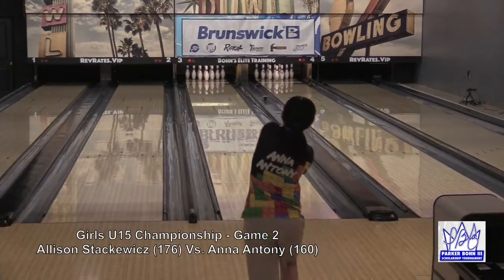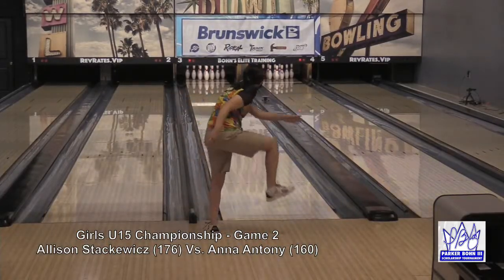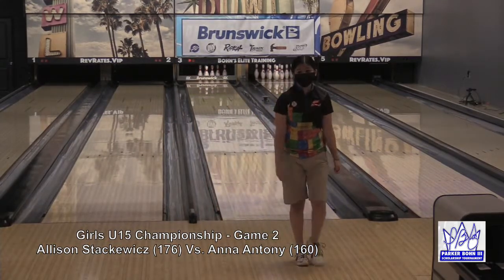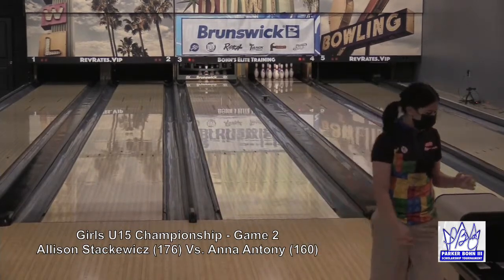She can make it a 1-pin match here with a strike in the 9th. And that one was way left of target. Going to get 4 there.